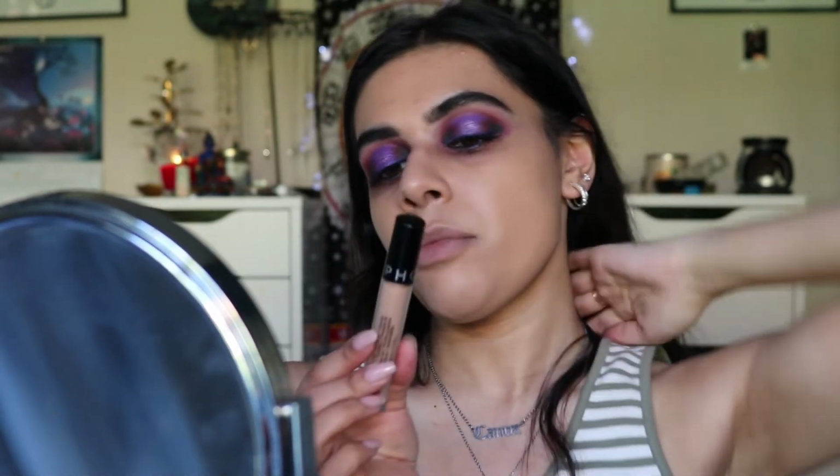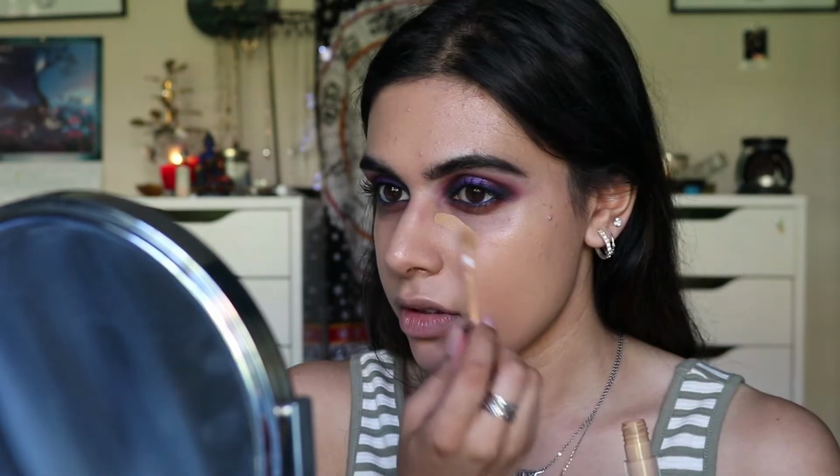For concealer, we're going to use the Sephora Bright Future concealer.